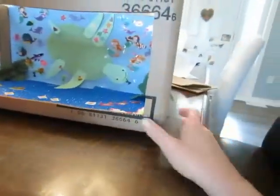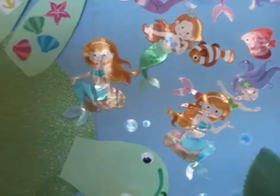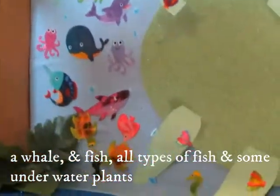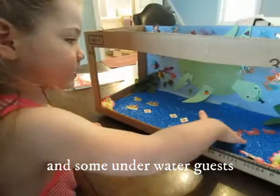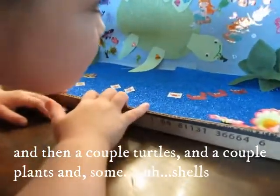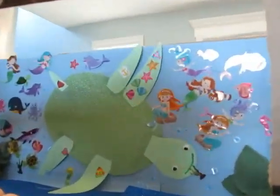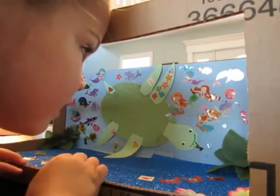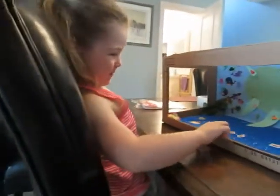About Swimmy's home. It's full of lots of mermaids and all kinds of animals. I know. Sea animals and mermaids. What kind of sea animals do we have in here? A whale and fish, all types of fish, and some underwater plants, and then a couple turtles, and a couple plants, and some shells. Yeah. And oh, I see, Swimmy has a shell collection right on his arms and legs, huh? Yeah. Cool. He's eating a snack, and after a snack, they're gonna play a game of bubbles and touch two mermaids. That sounds so much fun.